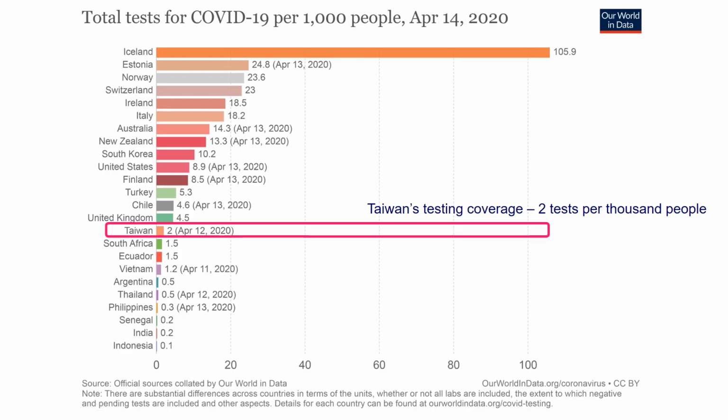If you see the total testing coverage worldwide, Iceland and Estonia have the leading coverage, and Taiwan has only 2 per 1,000 people. Iceland honestly does a very good job of public screening, especially since it's a small island, easy to do border control, and their population is not so large. They can do the national screening very well, and in North Europe their coverage is very good. So I think if your country is in the early phase of an outbreak, this coverage is very good to detect every suspected case and prevent further spreading.